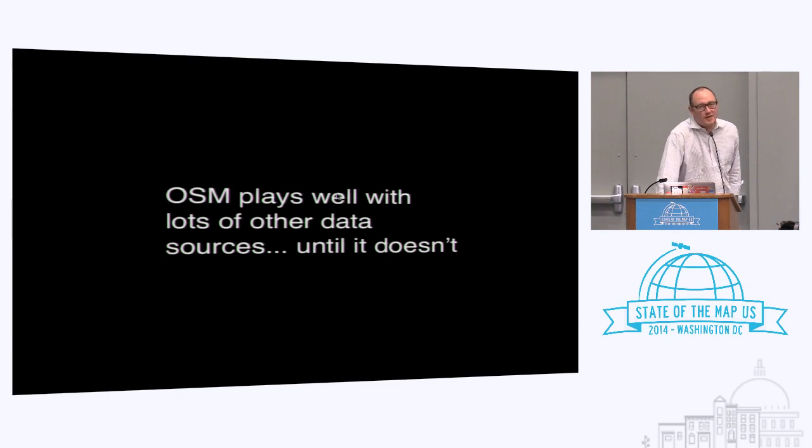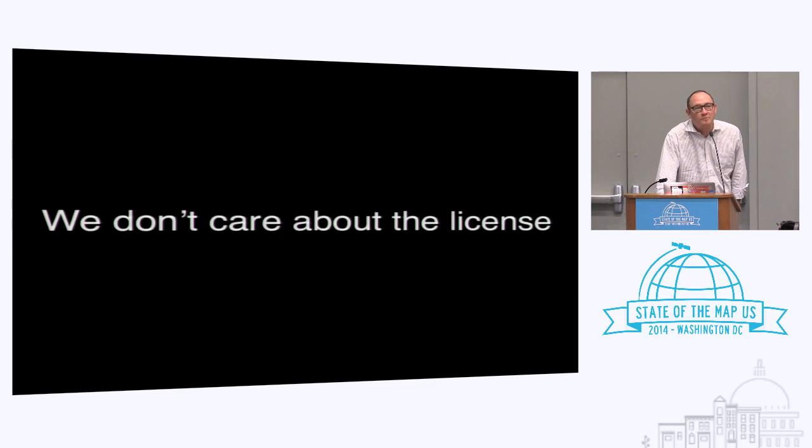I want to just briefly touch on this idea of the license, which is to say that we don't really care about it. It doesn't really matter for my purposes, so long as I can keep using OpenStreetMap data and keep contributing to it and keep essentially selling it. We're psyched that people are having a conversation about it, but what we're mainly saying is that for a business, we don't really care what winds up happening, so long as we can continue to use it.